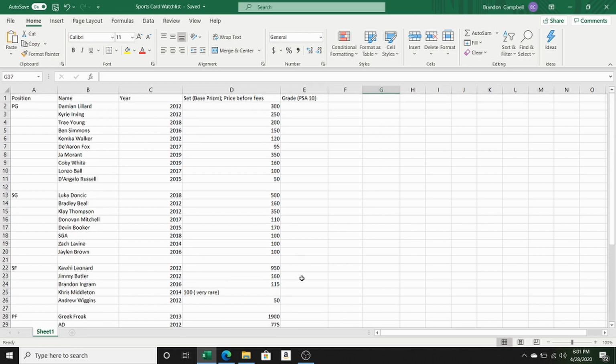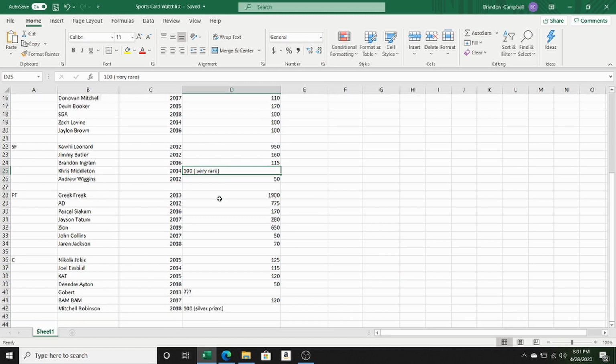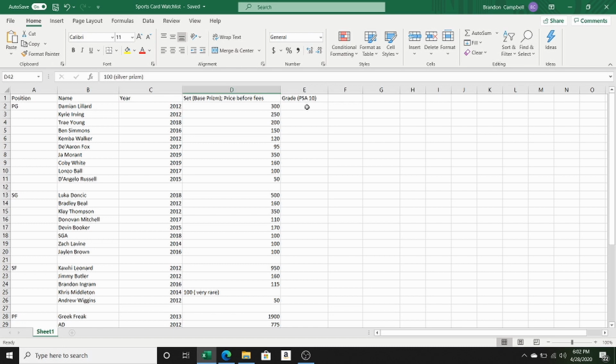I have a couple asterisk marks in this one. Chris Middleton was extremely hard to find, so I only found one at 100, so I just put that. Gobert, I found nothing. So, sorry. I know, I feel bad, but it is what it is. Then Mitchell Robinson, I could only find a silver prism, so I just did that. So it was $100. And they're all PSA 10s.